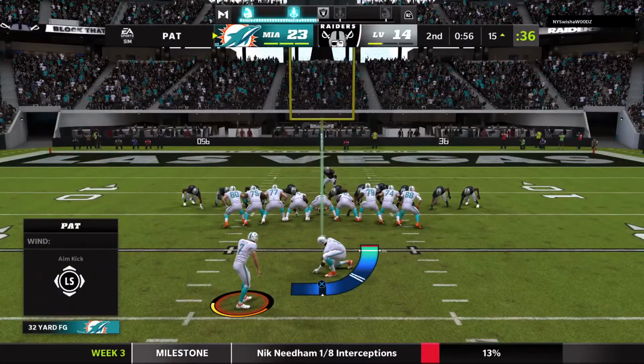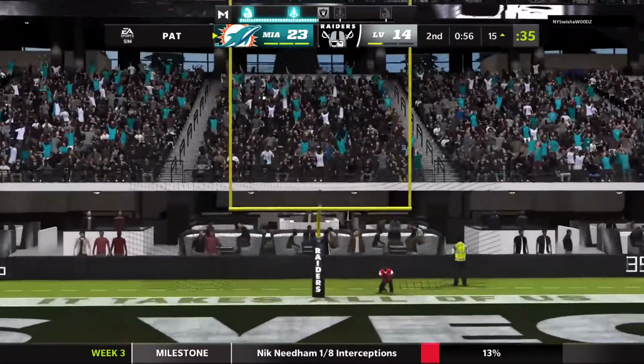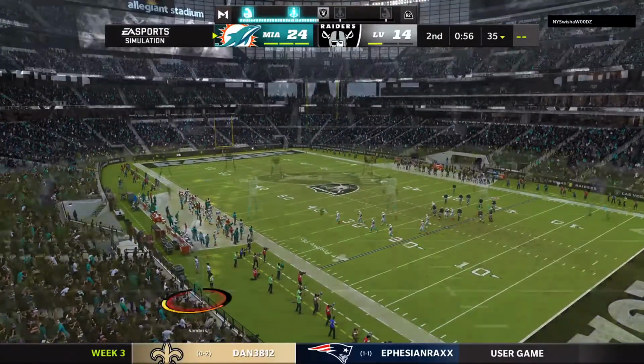Psychologically, I don't know what that's going to do to them. So as a coach, you're looking at that as at least a 10-point swing, right? Because they had the field goal in their back pocket. They certainly did, and you're right. At least a 10-point swing, maybe more.